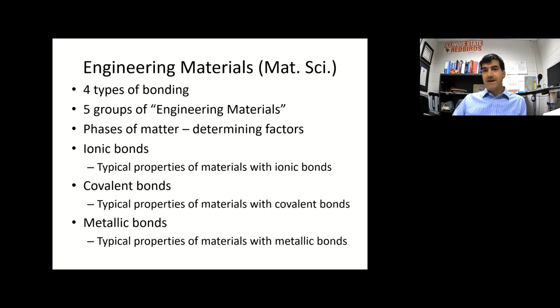Then we started talking about materials science, and we divided this into three parts, three different days that we talked about materials science. First, we talked about the 4 different types of bonding. 3 of those are atomic level bonding, and one of them was molecular level bonding. And we talked about these 5 different groups of engineering materials and what characteristics those 5 groups have.